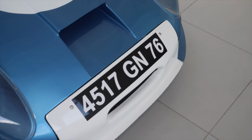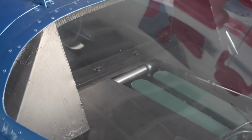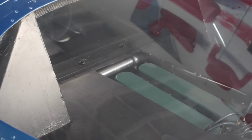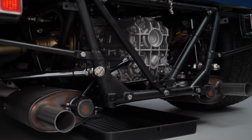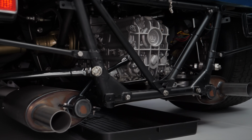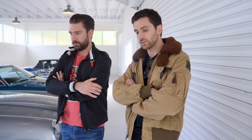So this is an Alpine A220. It has a V8 Gordini engine, so it sounds absurd. It doesn't have any kind of silencing on it, so it's pretty full on. And this was an Alpine Works car. Unusually, this particular car was the only car that they road registered in period to do road rallies.